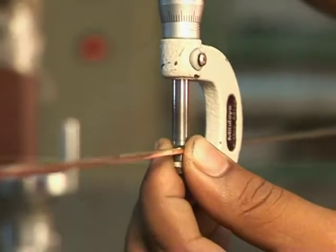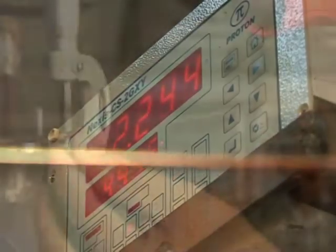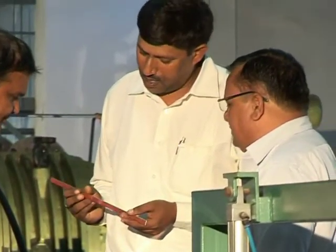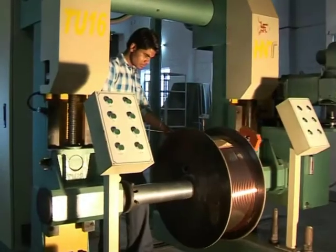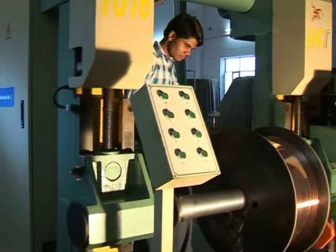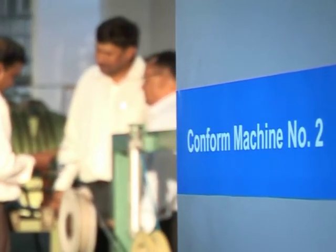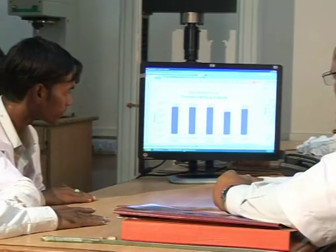Airen's passion for excellence is shared by its personnel across all levels. The manufacturing and quality assurance processes are managed by qualified and experienced engineers. They regularly undergo technical training sessions organized by equipment manufacturers, especially for the advanced conform machines. Reuters also organizes frequent training programs on commodities and foreign exchange at the factory premises.